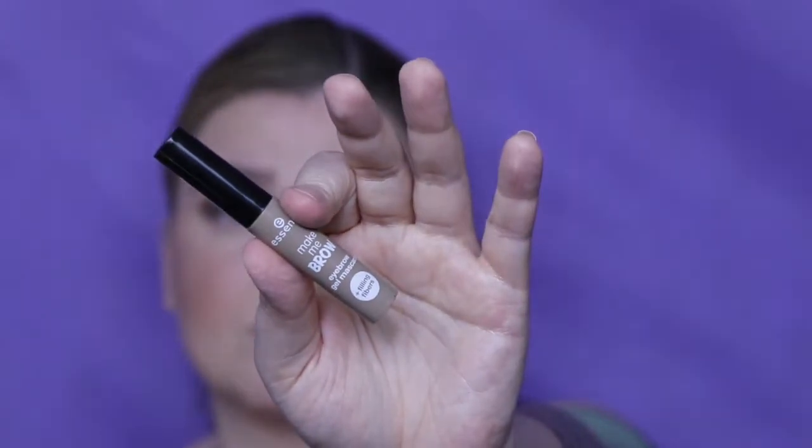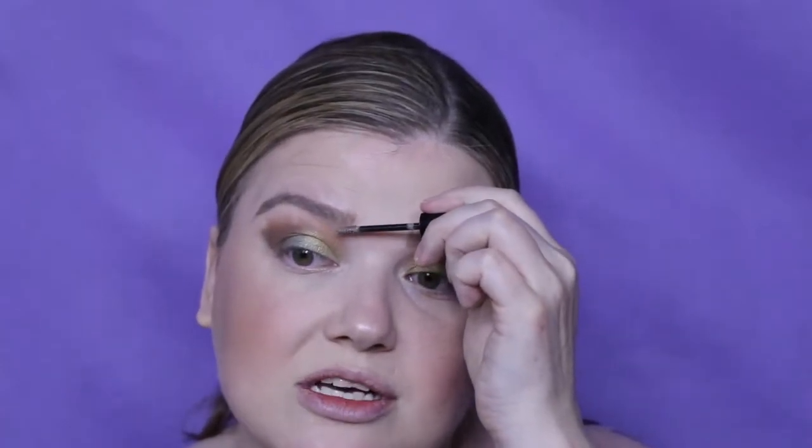So next I have the Essence Make Me Brow. And in case you're curious, I do typically use taupe or blonde. I prefer taupe because it is usually cool toned, but I will grab blonde because brown is way too dark for me. With all my brow gels, I do typically wipe off most of the actual gel off of it, so I have less on the spoolie. And then I kind of just run it through to help guide the brows as to where I want them to be. I do not consider myself brow savvy. Don't consider myself a brow expert.